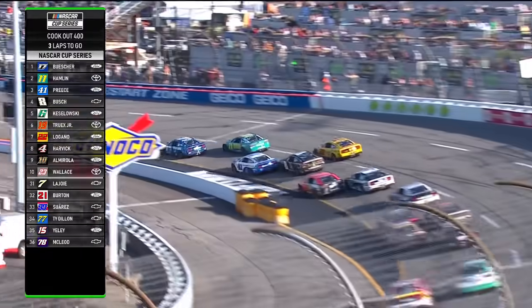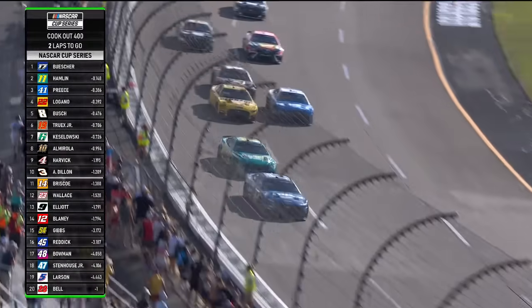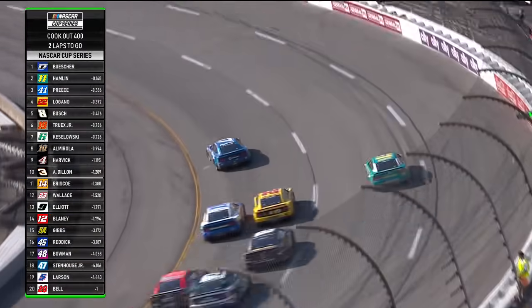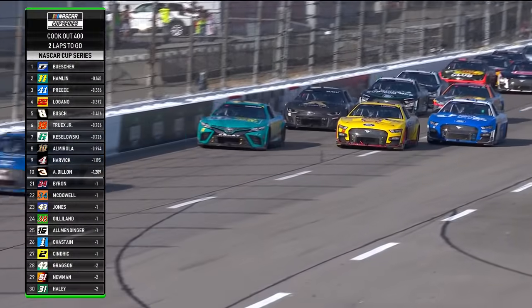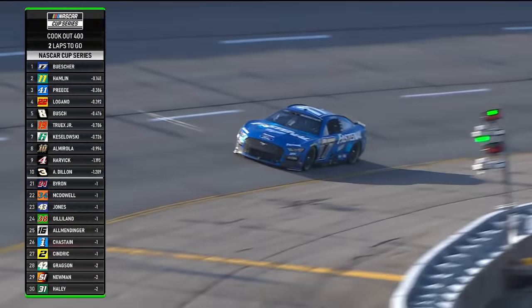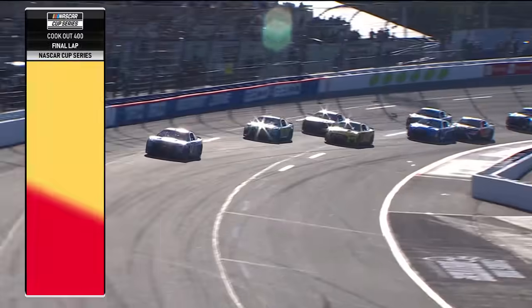3 wide for third. Hamlin's car is better right now. Buescher's going to have to block. Under 2 to go. Denny locks up the left front. He's up the racetrack. How about Joey Logano? Where did he come from? Logano fighting for that second spot now. Hamlin trying to regroup. They're side by side for second. Hamlin back out into that second spot.